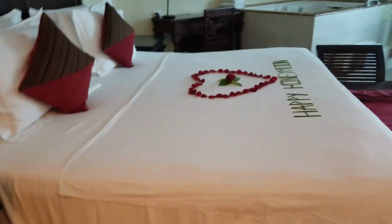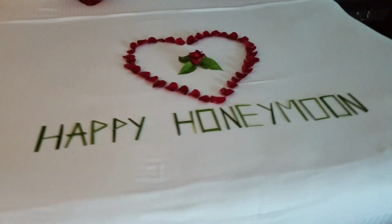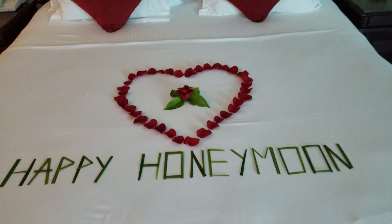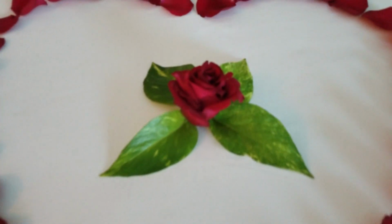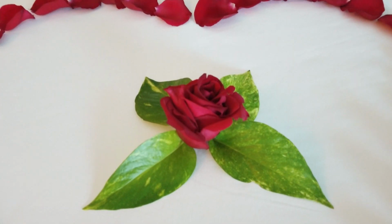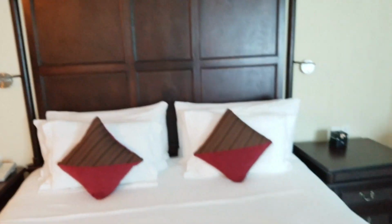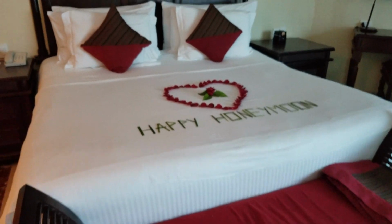Oh wow, this is the bed. Sorry, the bed, not the bathroom. And it's our honeymoon today. Look at that. They decorated for us, happy honeymoon. Whoa, look at that. I really like the hearts. So cute. Look at that, guys. Oh my gosh. This is a king size bed. So big.